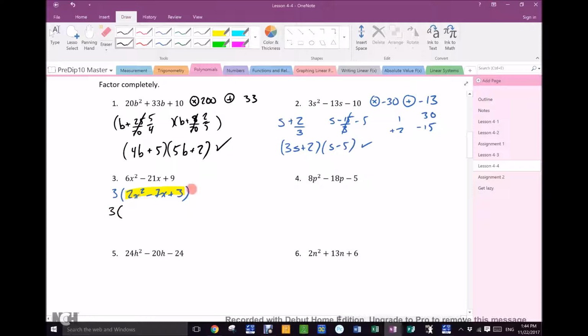3. What do I need? I need to multiply to what? 6. And add to what? Negative 7. What is it? It's 6 and 1. What kind of 6 and 1? Negative 6 and 1. X minus 6 over what? 2. X minus 1 over what? 2. Simplify. Does that simplify? It does. To what? 3. Does that simplify? No. So 3, X minus 3, 2X minus 1. Which 2?